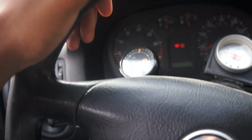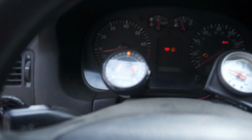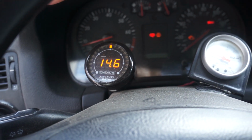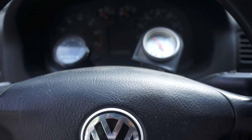Alright guys, so cruising down my parents' street. At idle, it's totally normal. Car is having to add a bunch of fuel just to keep it happy. So, how fun. Either fuel pressure regulator or fuel pump. I'm gonna do both of them. I have both of them, so why not?